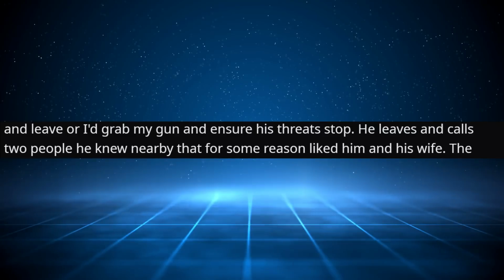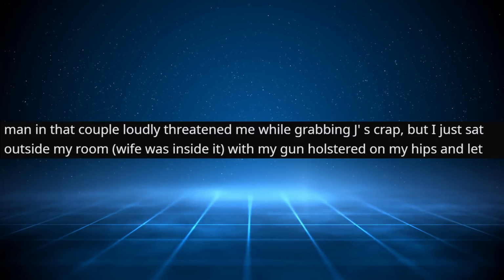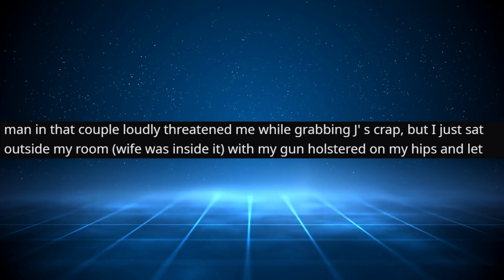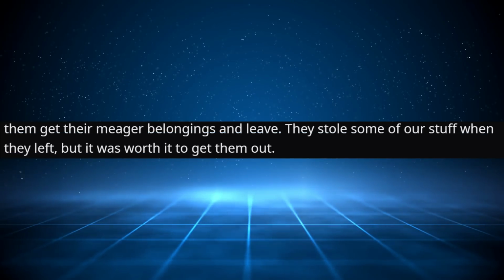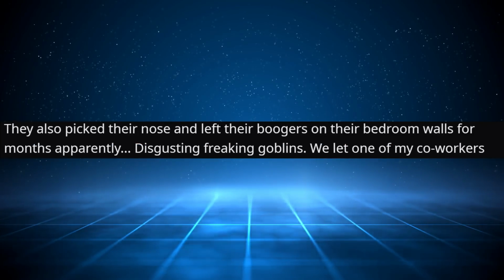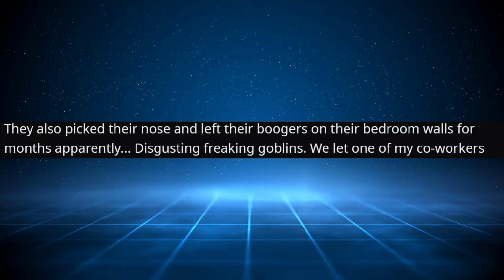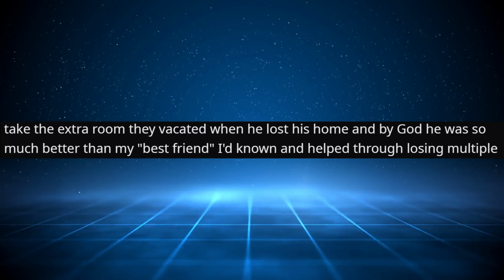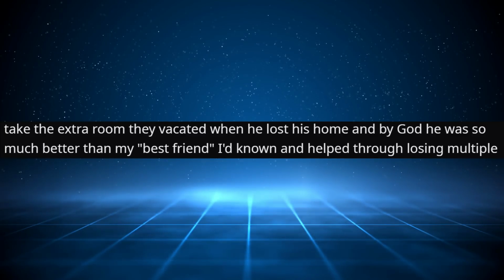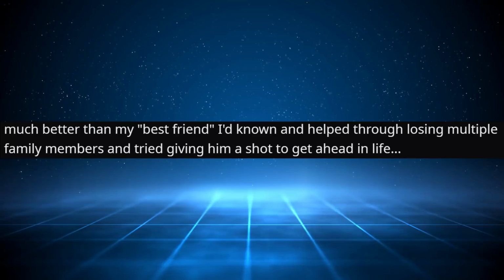He leaves and calls two people he knew nearby that for some reason liked him and his wife. The man in that couple loudly threatened me while grabbing Jay's crap, but I just sat outside my room, my wife was inside it, with my gun holstered on my hips and let them get their meager belongings and leave. They stole some of our stuff when they left, but it was worth it to get them out. They also picked their noses and left their boogers on their bedroom walls for months apparently. Disgusting freaking goblins. We let one of my coworkers take the extra room they vacated when he lost his home, and by God, he was so much better than my best friend I'd known and helped through losing multiple family members and tried giving him a shot to get ahead in life.